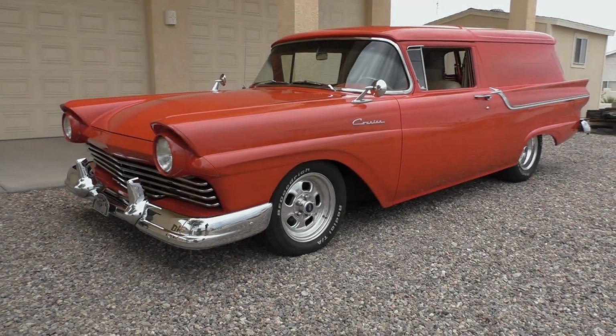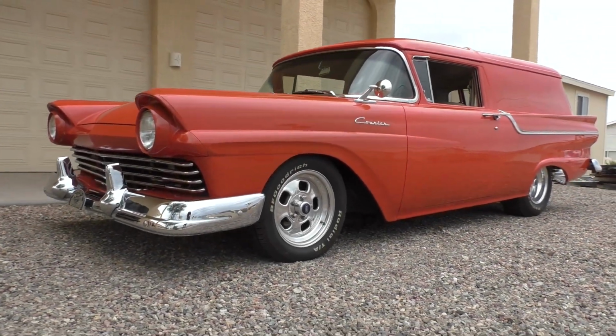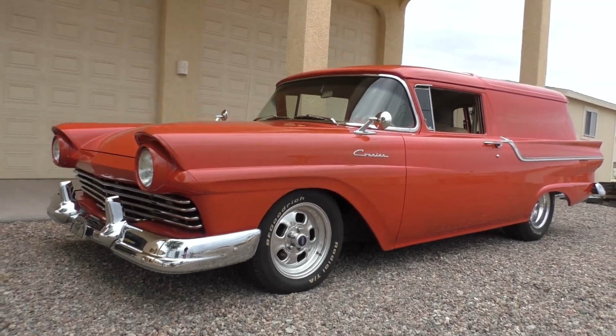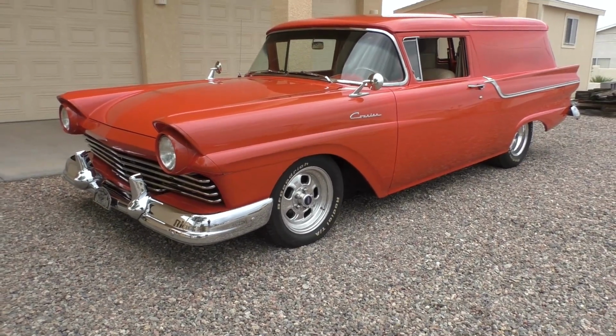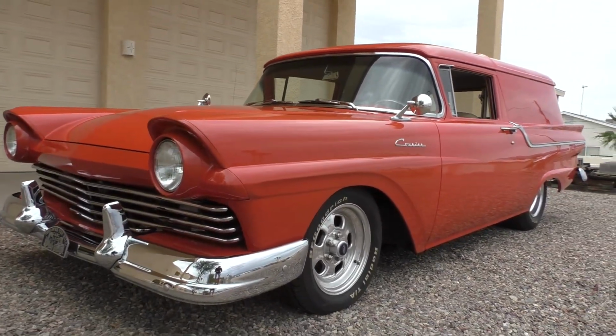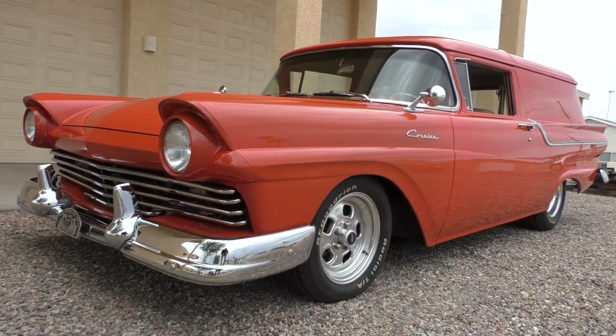All right, here we are in a beautiful Lake Havasu City morning. A little overcast, a little bit of drizzle. Handling a couple cars from an estate here. We're going to walk around and tell you about this one like we usually do. 1957 Ford Courier Sedan Delivery Resto Mod.